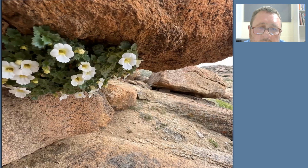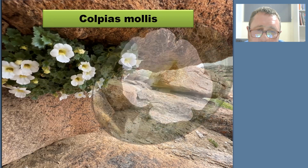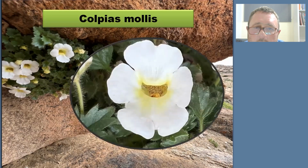And then this one, Colpia mollis. I don't know why, because I love them. He's hanging on the cliffs. He's in the Namaqualand area, relatively widespread and really unique species for me, Colpia mollis.